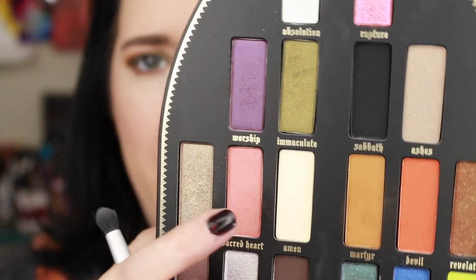I'm going to dip a teeny bit of Amen with that Absolution and use that as my brow bone highlight. Just a little shimmer up there, teeny bit.